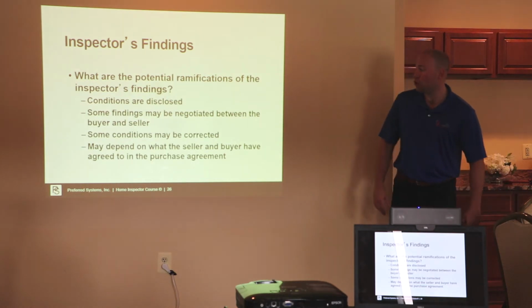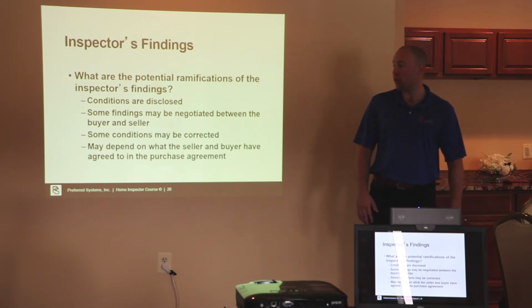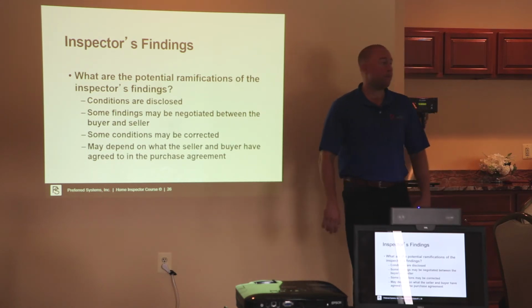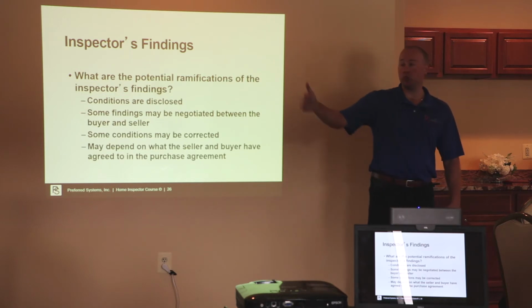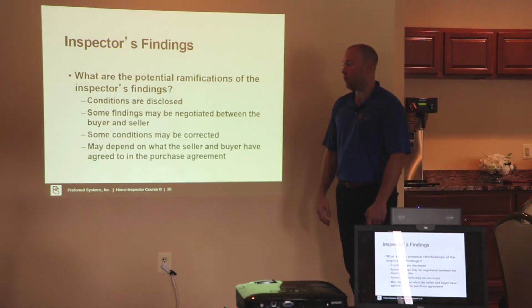Some findings may be negotiated between the buyer and seller. Some conditions may be corrected. A lot of times this is going to be discussed after the home inspection. Some houses are as is. Some houses you're going to be able to negotiate on your buyer's behalf.